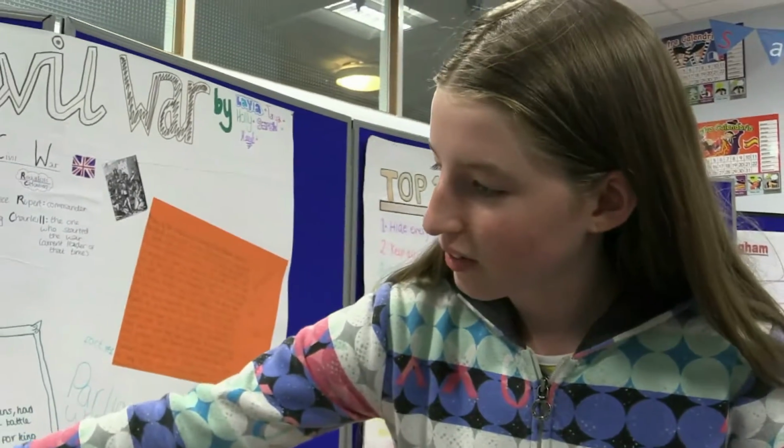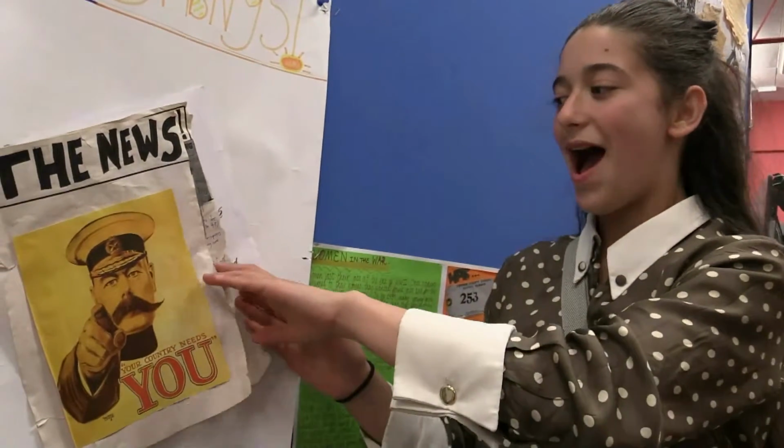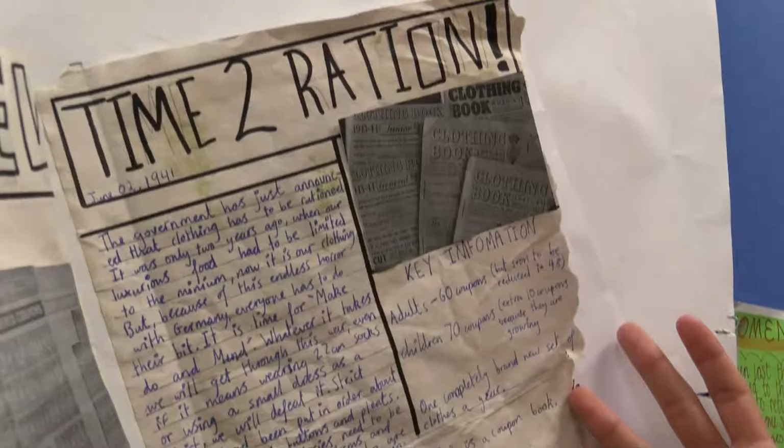We did Birmingham in the Civil War with our group, and me and my friend did a cartoon strip, and I did the drawings, and we explained what Birmingham did, and Prince Rupert marched and he was on his way to Lichfield. It's like a World War II newspaper, and inside it is clothes rationing and food rationing. So here is like an article about clothes rationing.